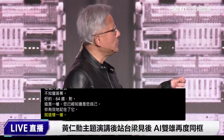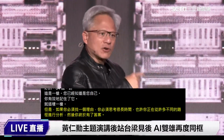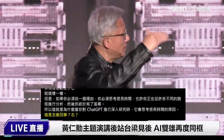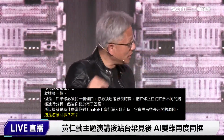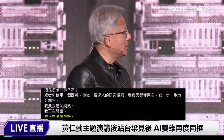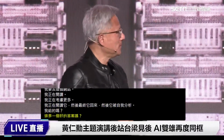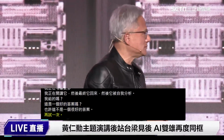So that's the reason why when you use deep research on ChatGPT, it thinks for a long time. It's going off, right? Or you use Perplexity, and you do a deep research search. I use it every day, and it breaks it down step by step. I'm going to this website, I'm reading that, I'm thinking about it some more, I'm reading that, and then eventually it comes back. And it self-analyzes. Is that a good answer? Maybe it's not a very good answer. Try again. And so this kind of AI requires a lot of computation.